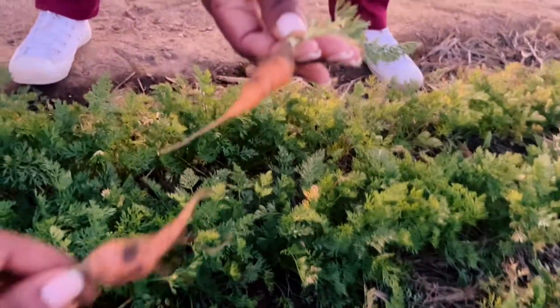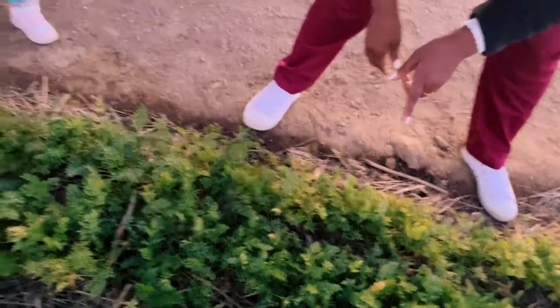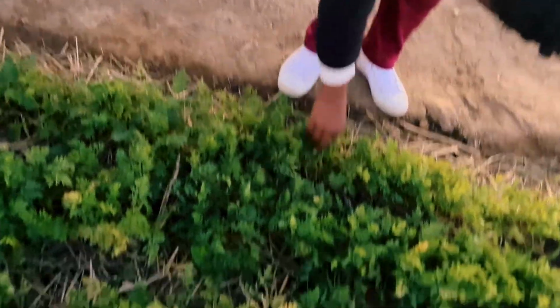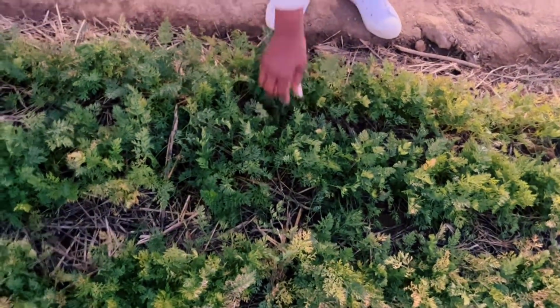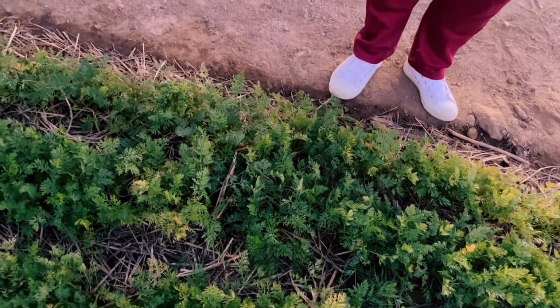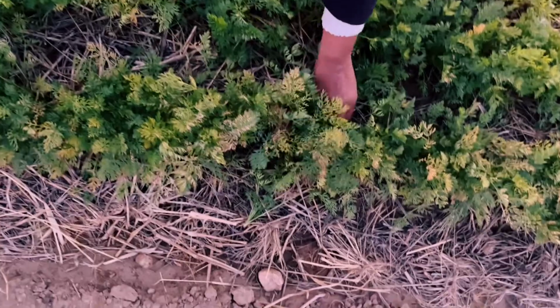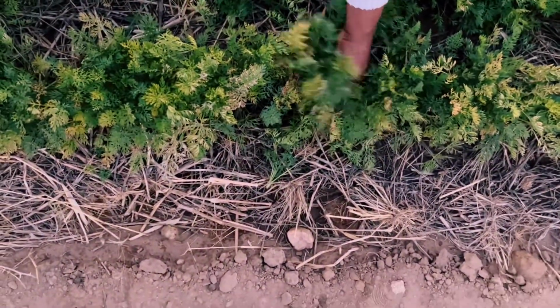So we are having this and that. We have found some good ones. The problem is, whenever you get a good one, before you even take a picture, somebody has gulped it down. So I don't know. Let me try and see whether I can get you another bigger one.